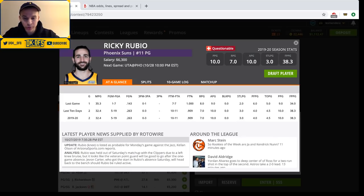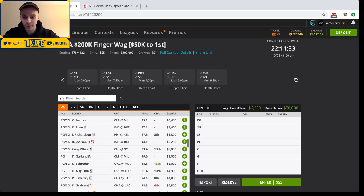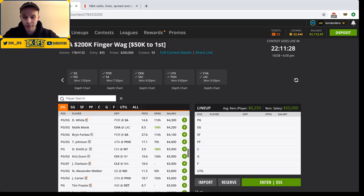Ricky Rubio also? Oh, he's listed as probable. So he missed that last game, but if he's going to be back, he's okay. I was just thinking about those value plays there with Jevon Carter and Tyler Johnson. Rubio's most likely back, so I don't think I would go there.